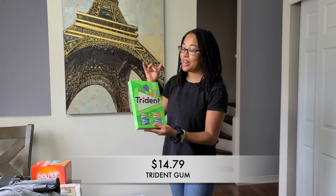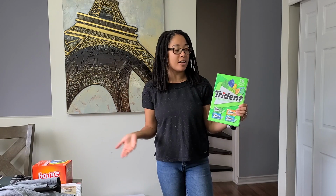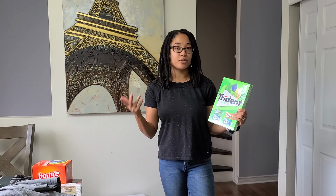Next up, I went ahead and grabbed a 16 pack of Trident gum. We love gum. Like everybody in the house, the girls, my husband, myself, all four of us, we love gum. And normally I buy gum from like the dollar store or from like the grocery store because I just need a little at a time.